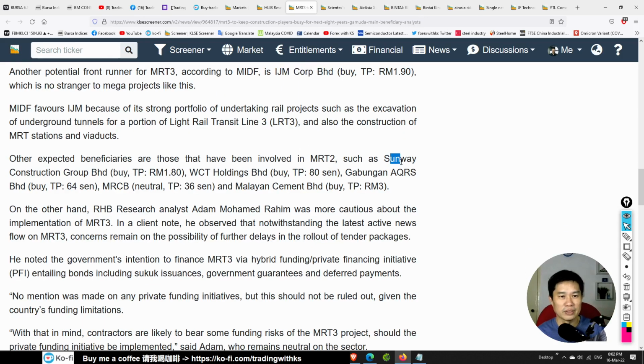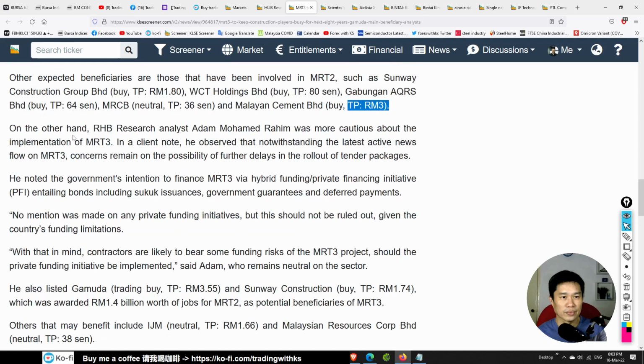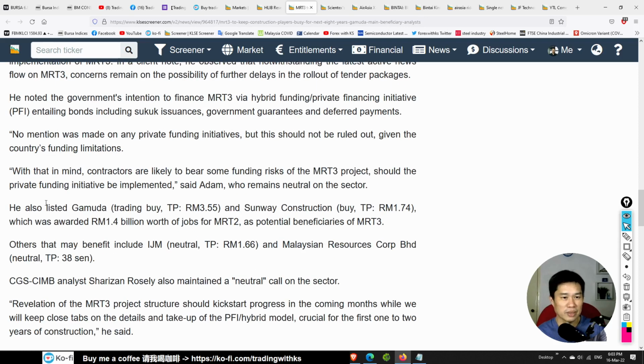MIDF also says Sunway Construction also has a chance, TP 1.8, WCT TP 80 cent, Gabungan AQRS TP 64 cent, MRCB neutral, not good, 36 cent, and MCE cement, because it supplies cement, also 3 ringgit. And also, who else? RHB. RHB also highlights GAMUDA, buy call 3.55, Sunway buy 1.74, and other beneficiaries include IJM, they give neutral only, and MRCB they give 38 cent.